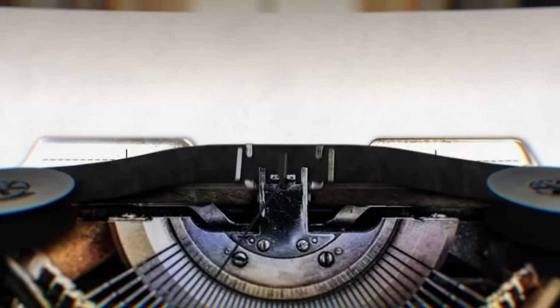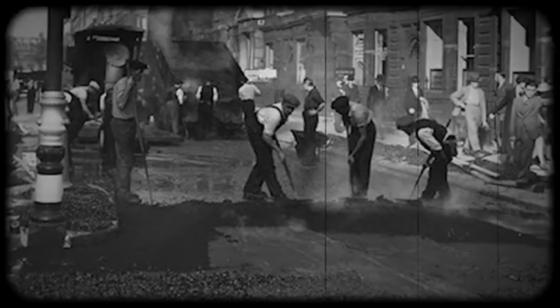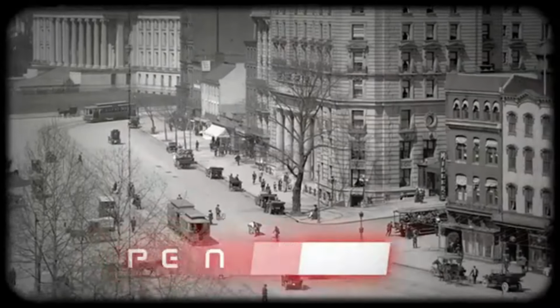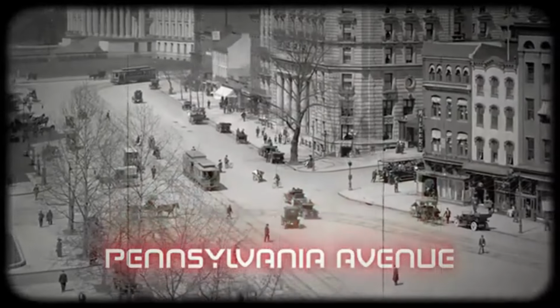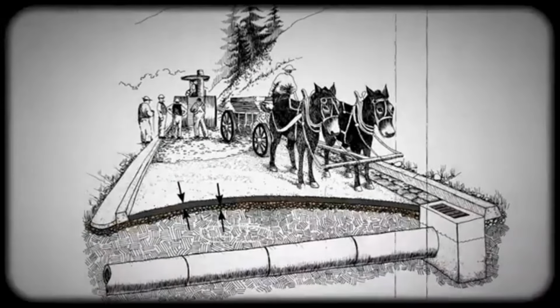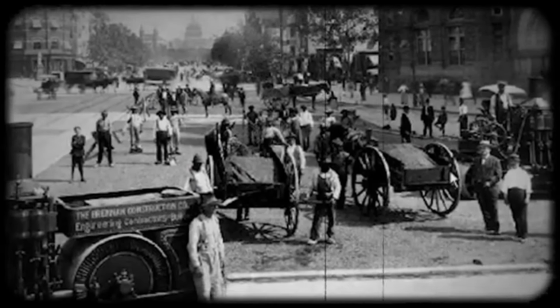The want for smooth roads made a lot of engineers and scientists try to figure out a new way to smooth out roads. Eventually, in the year 1876, the first asphalt road is built, and what they did is basically create the first ever type of asphalt: mix bitumen with gravel. And the first road that asphalt was laid on was Pennsylvania Avenue, Washington, D.C. It was an extremely important invention, especially for the Americans, because it was the 100th year anniversary of American independence, and it was a very special time.